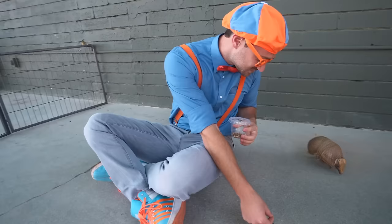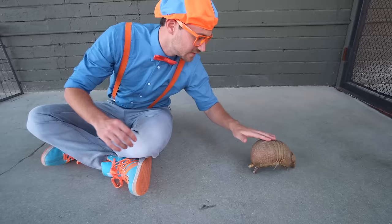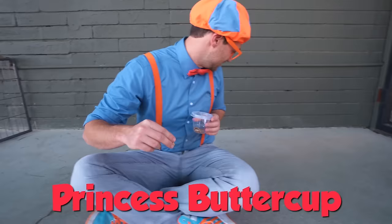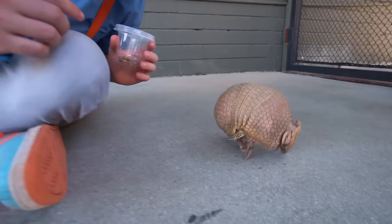Here you go. Look, doesn't this armadillo look hard? Yeah, it is kind of hard. And it's not a shell. It's bone inside the armadillo's skin. Whoa. Okay. Ooh, this is Princess Buttercup. Ooh, all right. Here you go, Princess Buttercup. Ooh, look at Princess Buttercup's pretty little nails. Whoa. Okay, run free.